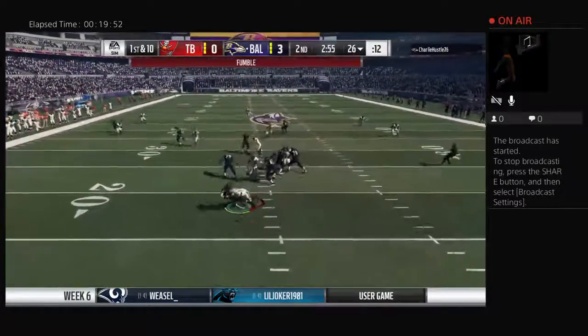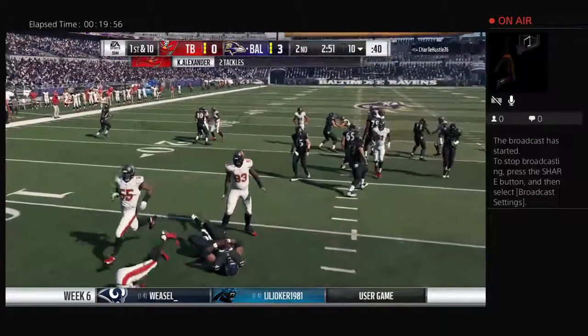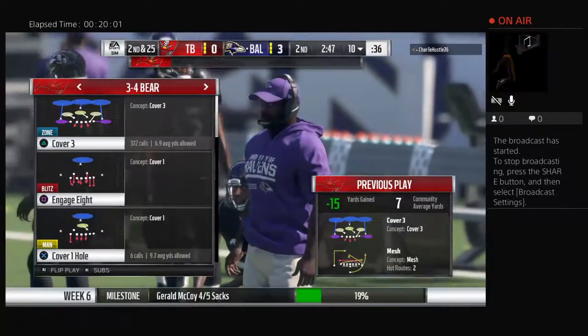Breeze now on first down. Nowhere to go here. He lost the football. They'll call it luck or skill, whatever the case is. They're feeling good about just keeping the football there.